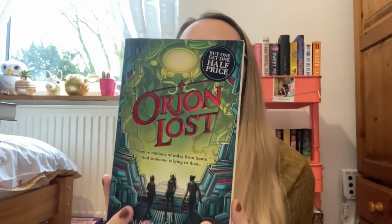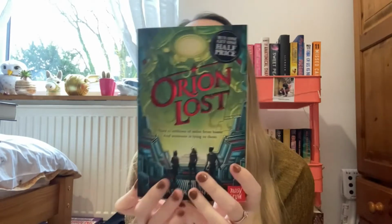Next is Frog, and that is to read a book with a green cover, and I have gone for Orion Lost by Alistair Chisholm. I'm going to go with Chisholm. I pronounce it a different way every time I say this author's name. This book was gifted to me by the lovely Helen early in 2020, and I haven't read it yet. So I decided that this was the perfect chance to get to it, as the cover is mostly green and the spine is very green. This is a middle grade sci-fi. I won't say much about the books now because there are quite a few.